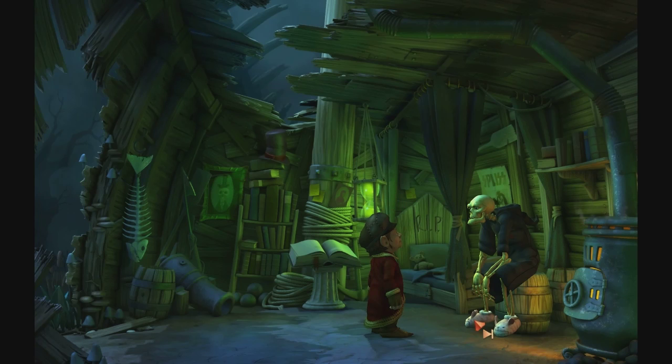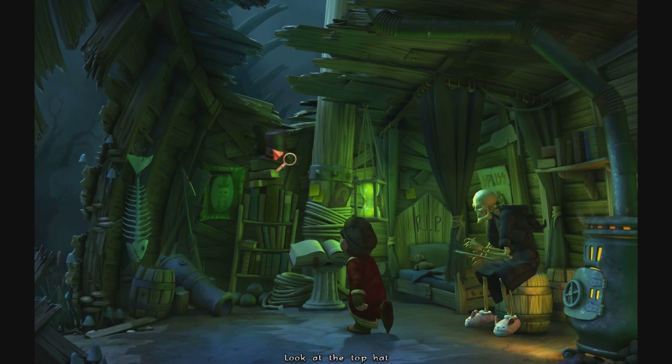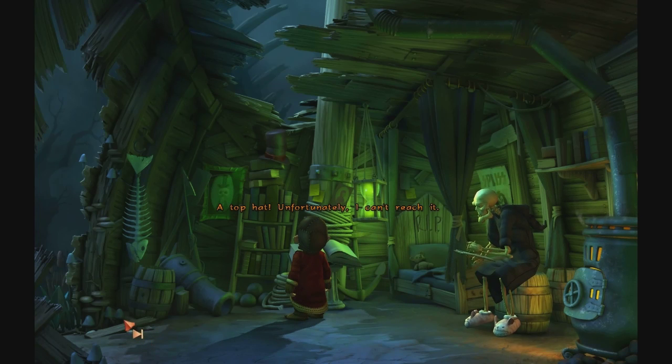It does? I'll begin trials in the meantime. Trials? You can't sell a service like this without trying it out yourself. Death and Gnome Live Burials Limited offers only the highest quality, complete with 100% guarantee. Write that down. A top hat. Unfortunately, I can't reach it.